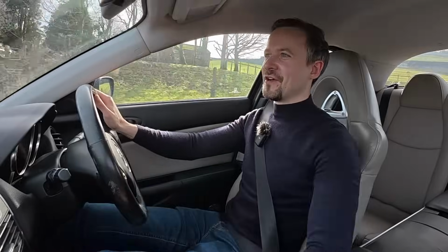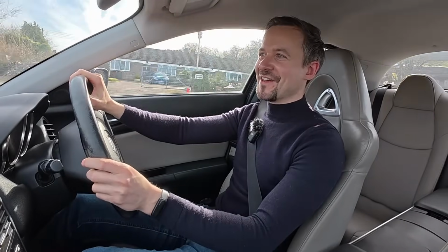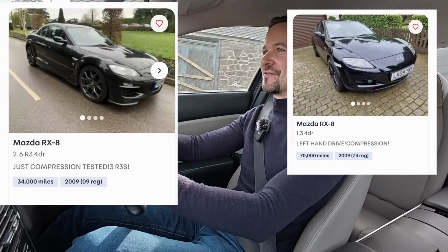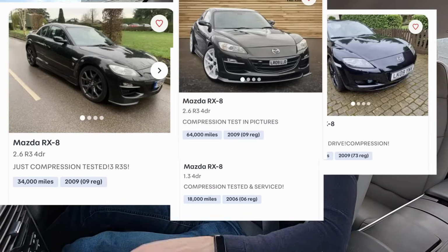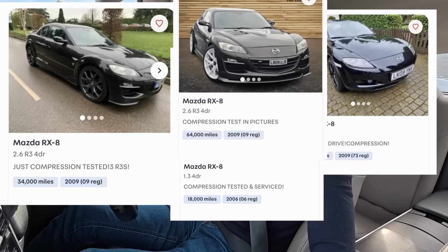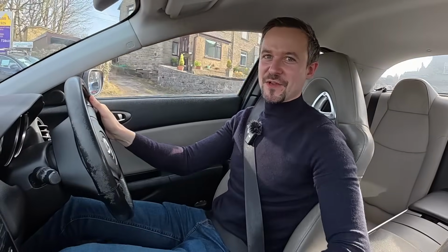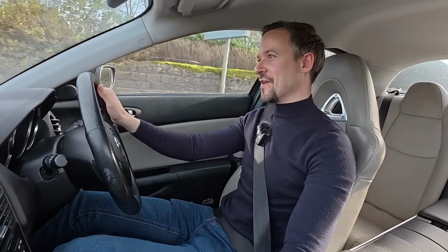Now, funnily enough, on all the adverts on Auto Trader that I saw, everybody has a compression test done on the car, and they can try and promise you when you buy the car that it's got decent compression. Now, how many cars, when you're buying them, come with a sort of disclaimer that the engine is healthy? Because it's normally assumed, isn't it? But not with the RX-8.